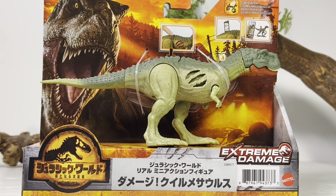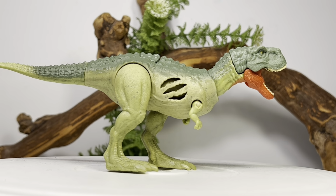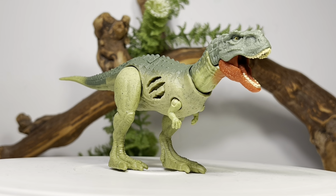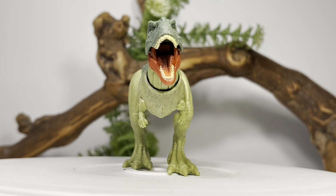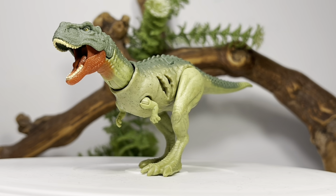So enough about the packaging. Let's crack this thing open and take a closer look. And let's start with this 360-degree view of the Quilmesaurus. I have to say, I'm liking this figure way more than I thought I would. I was just excited to get it because it's a new species, but having it in hand, it's kind of a cute, adorable looking figure.